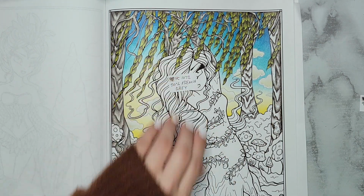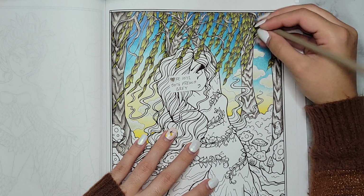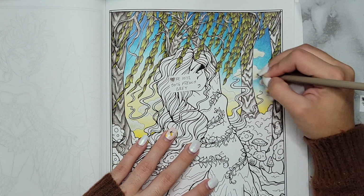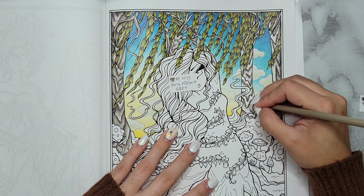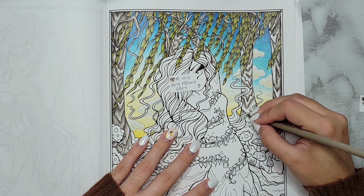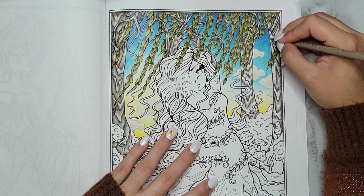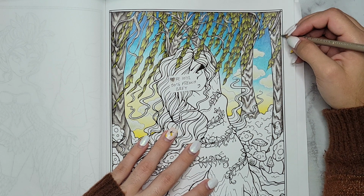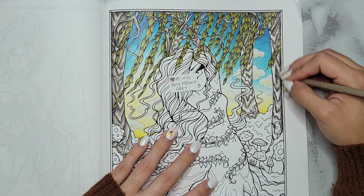Let's go in with our 50%. And yeah, again, I think I'm just going to focus as a little bit of a shadow on some of these lighter areas. Just kind of running along the bottoms of them. A little bit on this one.